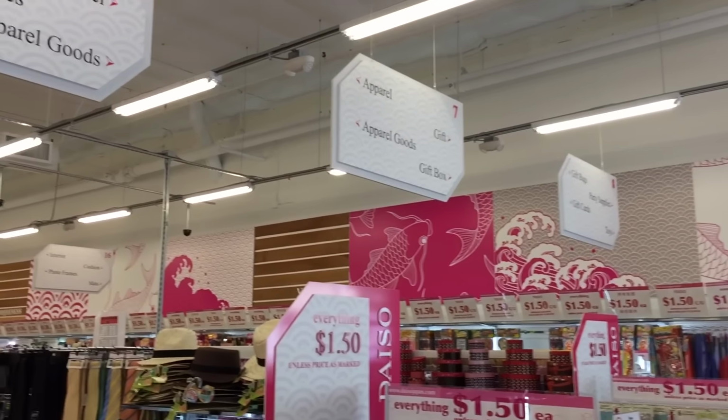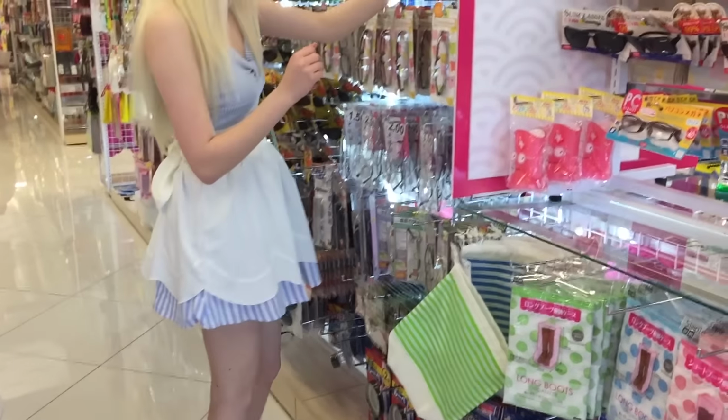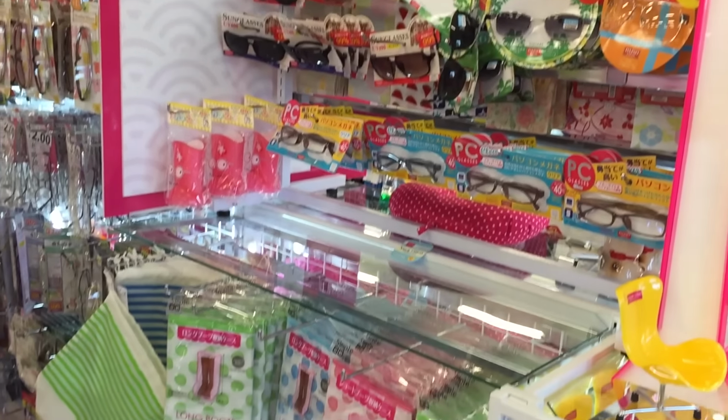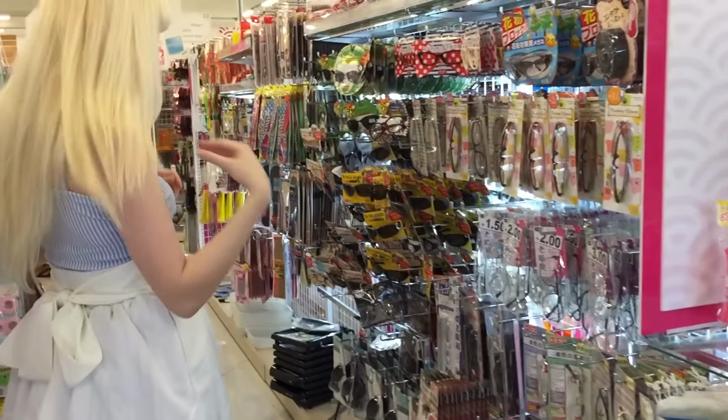The whole store is themed pink. I have this lens kit. You'll see tons of various items here imported from Japan. They have everything. Seriously.